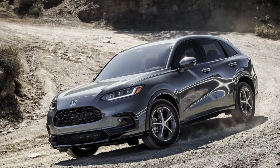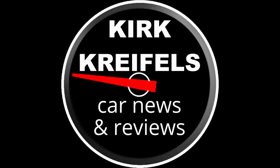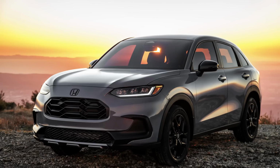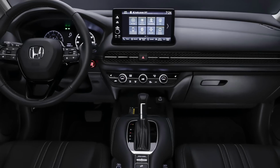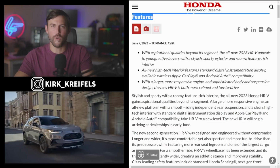Honda has spilled the details on its new HR-V. Let's get into it. The all-new '23 HR-V boasts sportier design, a more responsive powertrain, thank God, an upscale cabin, and desirable tech features. I will be driving it in a little over a week.